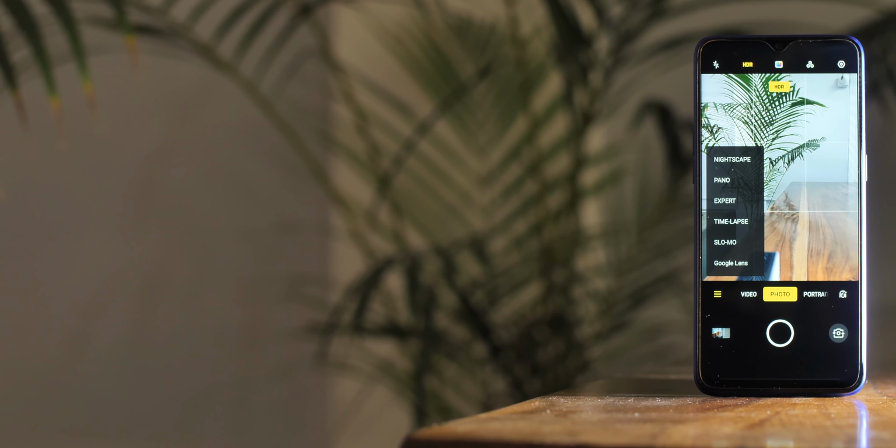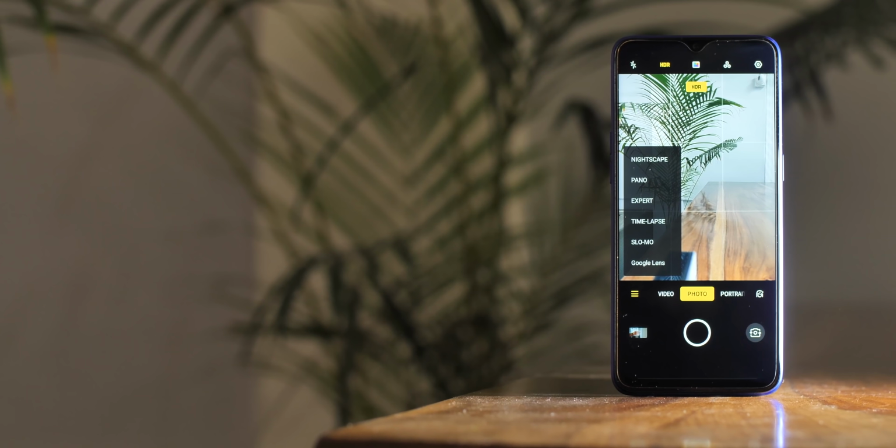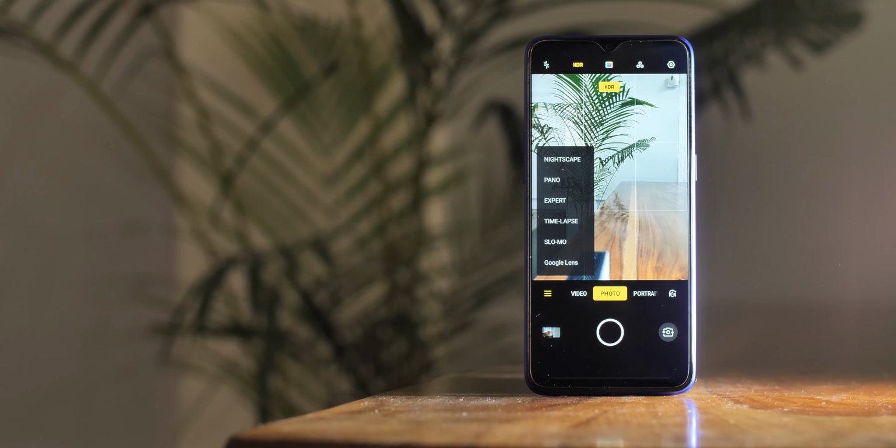Overall, the Realme 3 Pro cameras have me excited. The photos and videos from the phone seem really good, and there are so many features here which is really nice to see on a budget smartphone. Seriously, kudos to Realme for this.